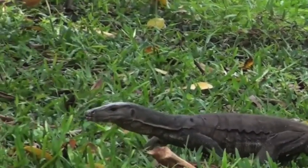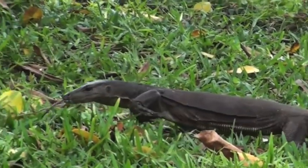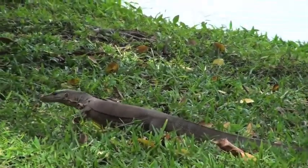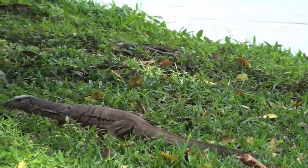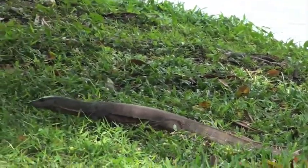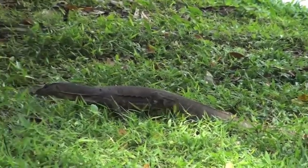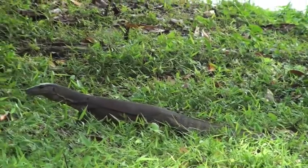Their large nostrils are only for breathing, as they smell using their tongue. Monitor lizards have a greatly enhanced sense of smell, which they get through a special organ called the vomeronasal or Jacobson's organ. This organ is also found in snakes, and like a snake, the water monitor will move its tongue in and out, evaluating environmental stimuli.